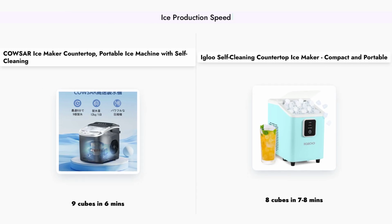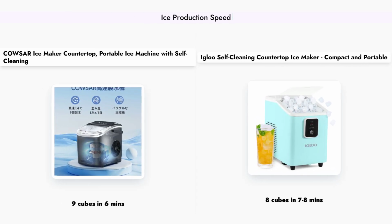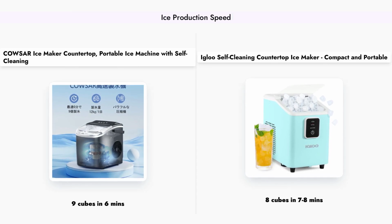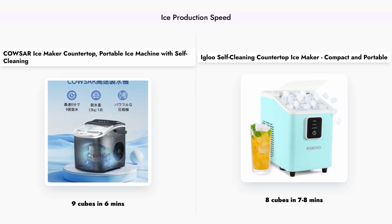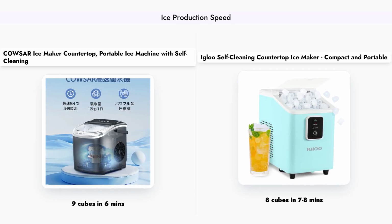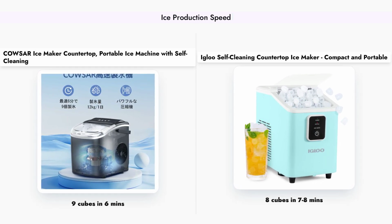In terms of ice production speed, the COWSAR Ice Maker excels by producing 9 bullet-shaped ice cubes in just 6 minutes, compared to the Igloo's 8 cylinder-shaped cubes in 7 to 8 minutes. This makes the COWSAR a better choice for those who need ice quickly.